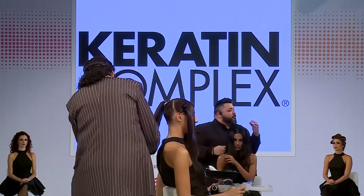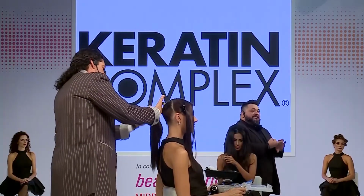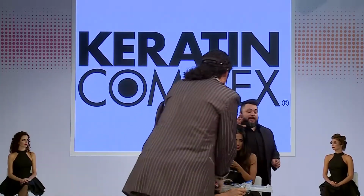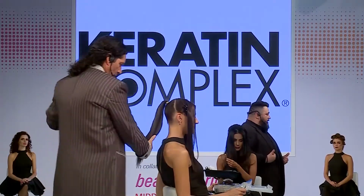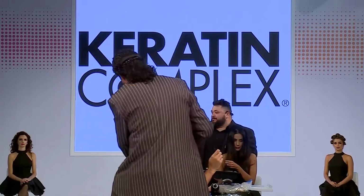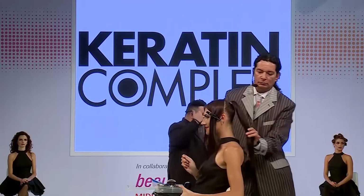One of the reasons that's a great tool for me is because if I have hair that is weak, fragile, damaged, overprocessed, or just naturally fine, I'm able to do a service for her without taking all the body out of her hair. A lot of clients complain with keratin treatments that we end up taking too much body out of the hair and their hair starts to look very stringy and almost too straight.